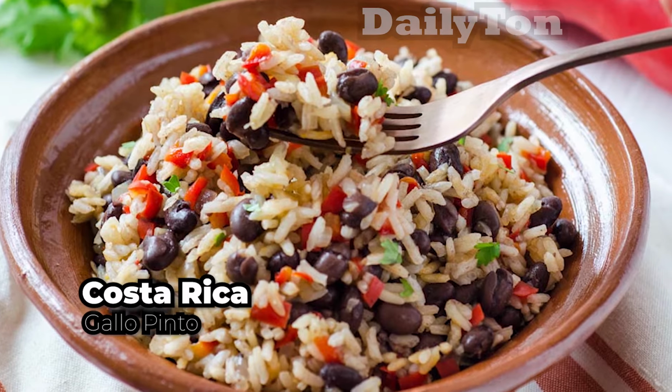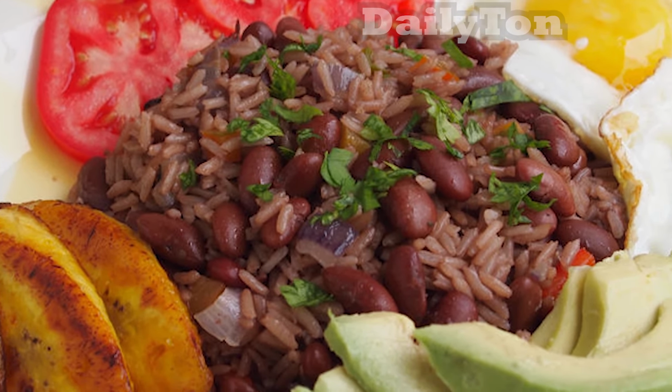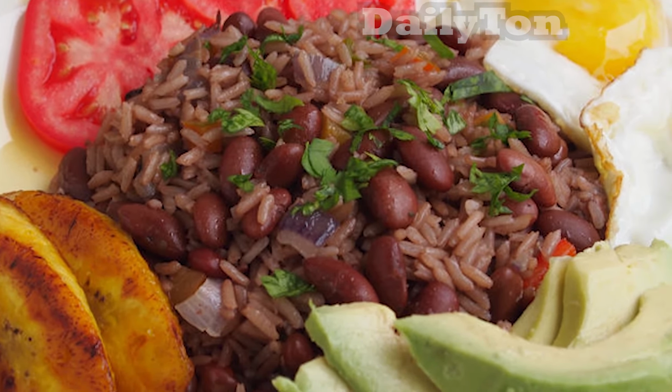Costa Rica. Gallo Pinto. Gallo Pinto is a traditional dish from Costa Rica that is a delicious combination of rice and beans that are first cooked separately and then fried together, seasoned with cilantro, and often served with fried eggs and plantains.